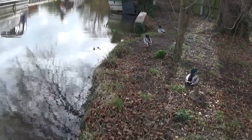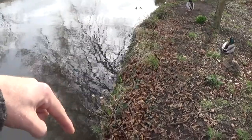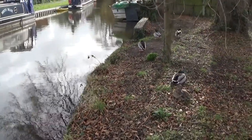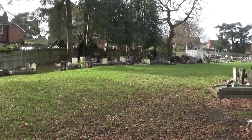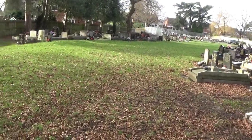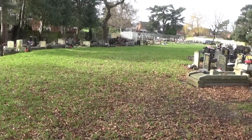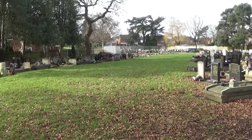Okay. This looks like it used to be some sort of a platform. I don't know why it's broken that section there between there and here. But let's have a look on the map right now, guys. Right, yeah, this looks like an area where they used to get on and off, I suppose, the canal system. There's so much more room that they could put more graves in the area there. But unfortunately, this cemetery is not taking any more burials or any more cremations on these grounds.